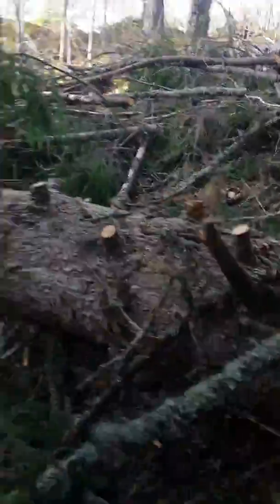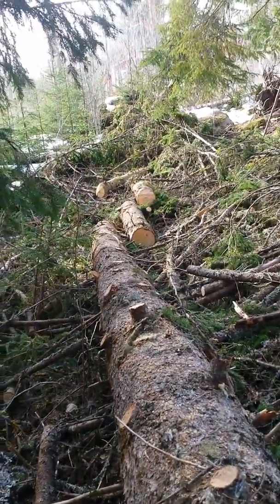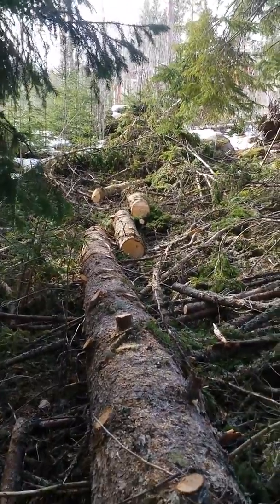So yeah, here's the piece that snapped off. Limbed it a little bit. It wasn't dead. It was pretty solid. All these trees were blowing pretty good.